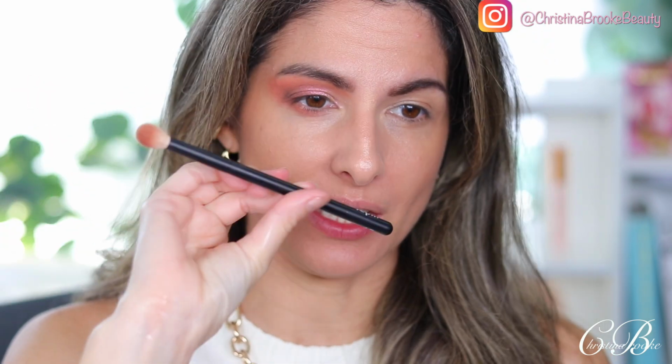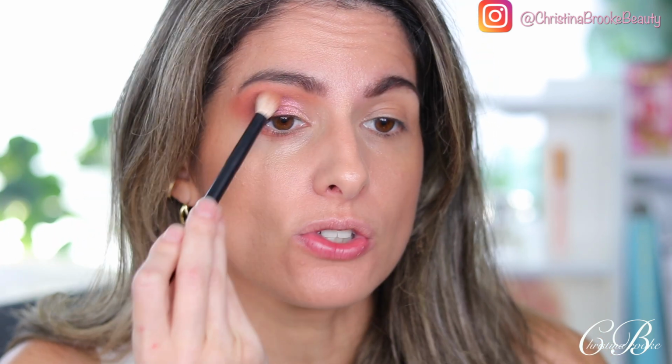Get my bigger blending brush. Of course, guys, like always, all my favorite brushes that I use are always going to be linked down below. My favorite blending brush in general is the Rouge 15. This is the best large blending brush. It literally blends out anything. It is so good. So I am just going like that.